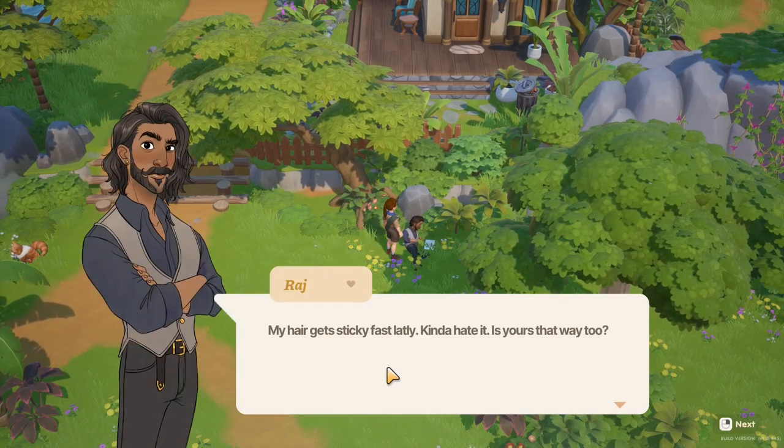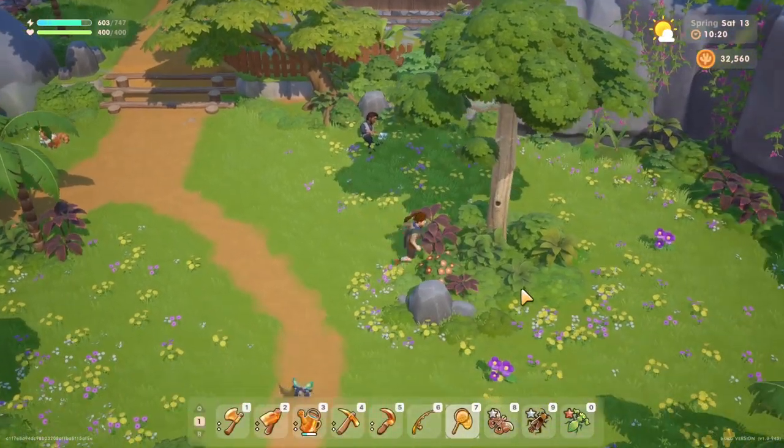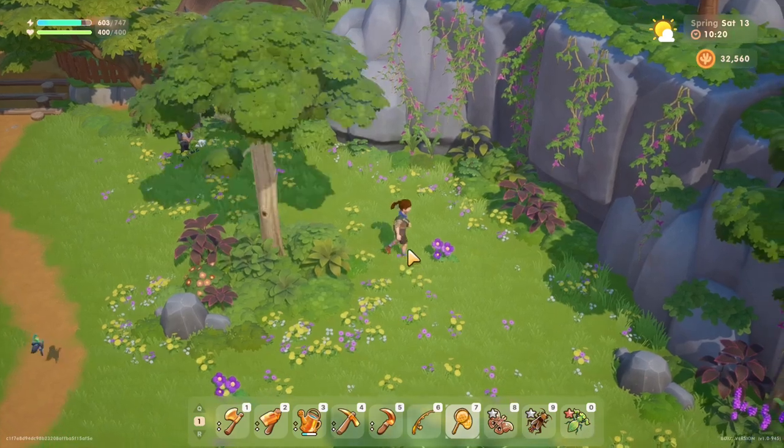My hair gets sticky fast lately. Kind of hate it. Is yours that way too? Not really. My hair's just really fine. It's hard to do anything with.